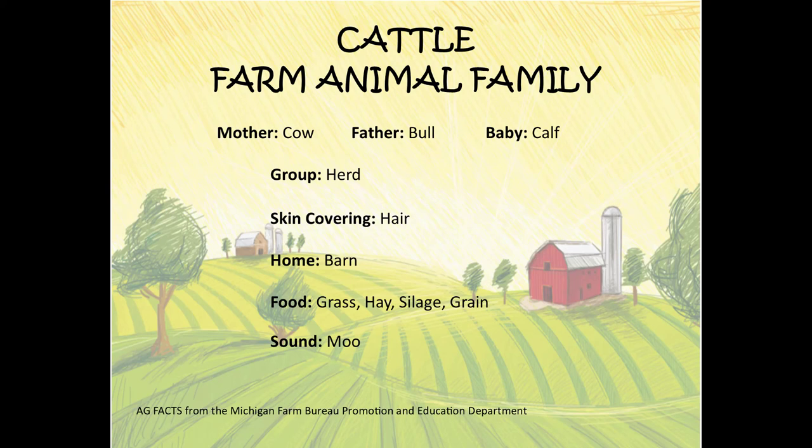Cattle is a general word used for all kinds of animals that most people call cows, but that is actually the name given to female cattle that have had at least one baby called a calf. The father is called a bull. A female who has not yet had any calves, sort of like a teenager, is called a heifer, and a male who cannot become a father is called a steer. A group of cattle is called a herd, and they typically live either in a barn or out on pasture.